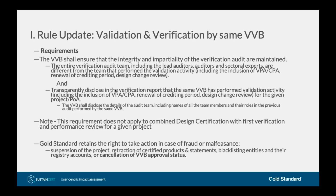So that needs to happen, and also there needs to be a transparent disclosure in the verification report that the same VVB has performed the validation activity. And within that, the details of the original audit team need to be declared, such that it can be easily checked that indeed there was a different audit team at validation and at verification. And so that's the approach, really, to ensure impartiality in the review.